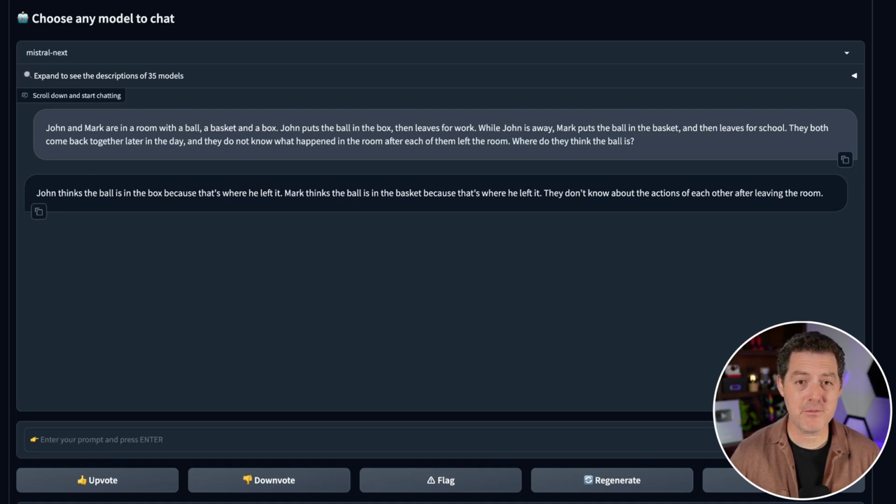Now, as soon as I get more information about it, I'll share it with you. I hope they open source this model, but I'm really not sure if they're going to. And I can't find the model anywhere on Hugging Face, so I don't believe it's open sourced yet.